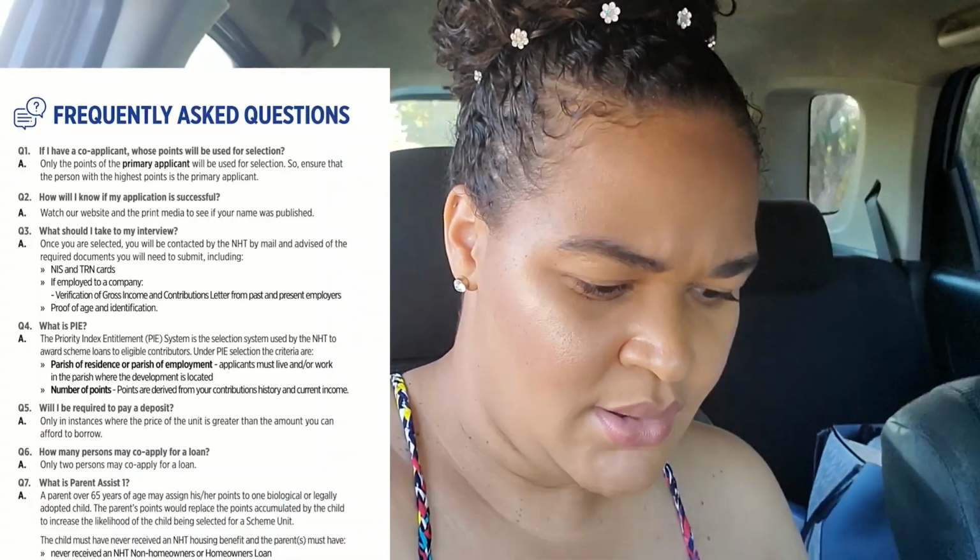And on there as well, they listed some frequently asked questions. What I thought was very interesting was that they said if you have a co-applicant, the question is whose points will be used. They said it is the one that has the most points, so ensure that the person with the most points is the primary applicant. I found that strange. I thought they would have combined them, so we'll talk to them for clarification on that too. They mentioned something called PIE, which is a priority index entitlement. So they look at things like where you live and where you work, as well as your points, and I think that's what they use to determine who gets the house.